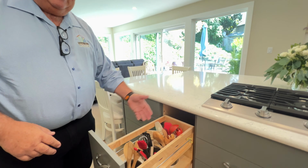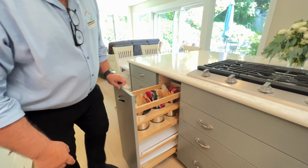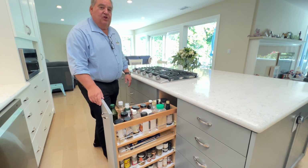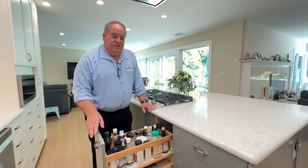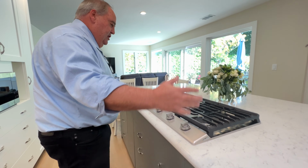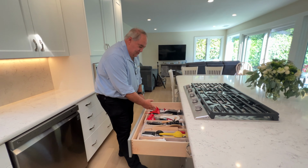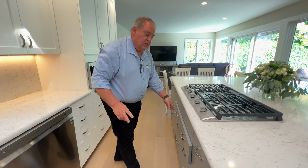You want to have access to all of your utensils for cooking, all the things that you need, as well as down below. On the right-hand side, what do you want to have? You want to have your oils, your olive oils, your spices, things that you use all the time. So you become like a cooking machine here, right? Look at this, it's got your knives. And so it's organized to fit what really works for the client.